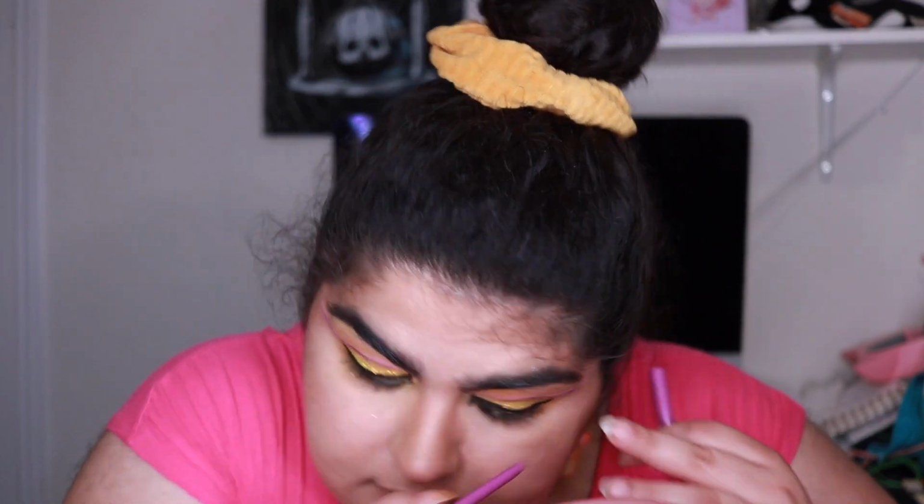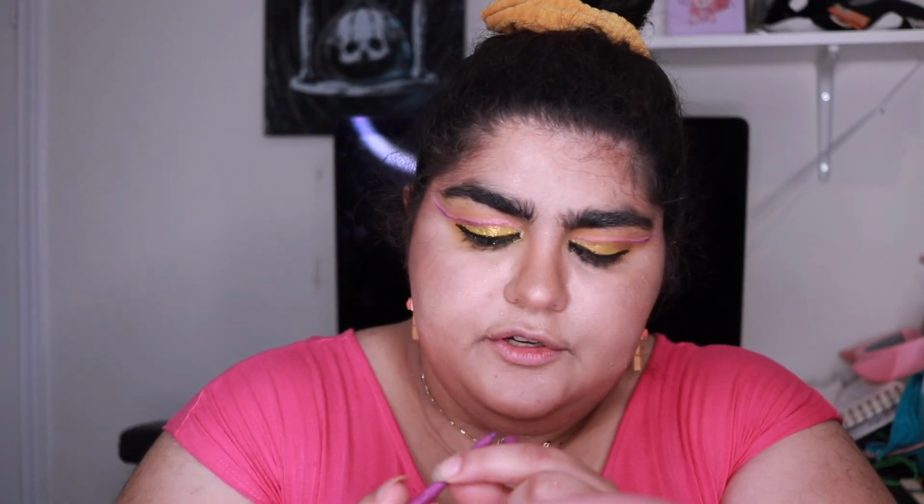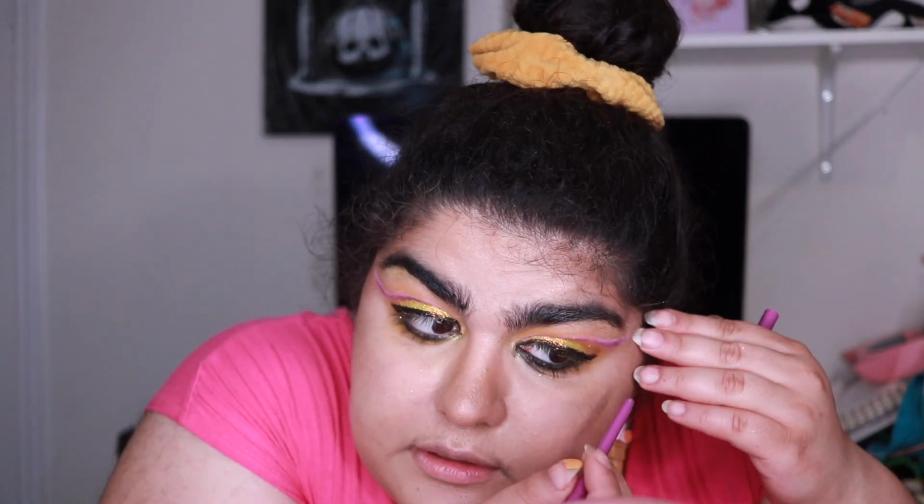I will say I like this side a lot better than this side. I don't think I got the angle quite right on this side. Oh my god, I feel like I've lost half of this eyeliner to it just falling out and breaking. They're not all this bad either, so I wonder if it's a color thing. Like certain colors are weaker than others.